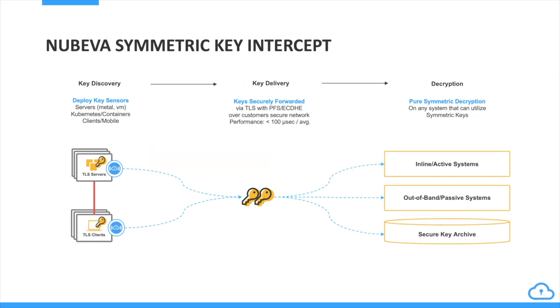And so one level deeper, what this looks like is you deploy key sensors on servers or into Kubernetes or container environments, or even now we've introduced support for client and soon mobile. You deploy a sensor onto one of these systems on either end, wherever you can get a footprint, and it discovers the keys. And then it delivers those keys lightning fast over encrypted connections to either inline systems like firewalls and IPSs, or to out-of-band systems like an IDS or an application monitoring system, and or ultimately to secure key archives that could be used for lawful intercept or archival forensic capabilities and compliance capabilities downstream.